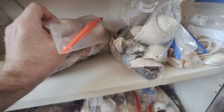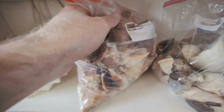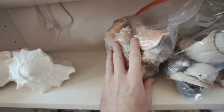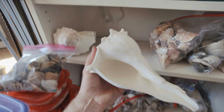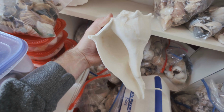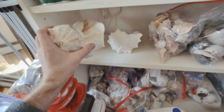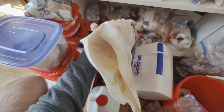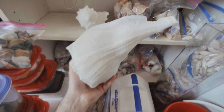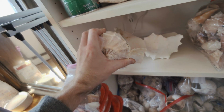This is my bag of fighting conchs, Florida fighting conchs. I'm not gonna get into that. Some of my large whelks. So this is a large lightning whelk. I can't remember where I found it. This is an even bigger lightning whelk. I believe I found this on Captiva Coast last year. It's absolutely massive and very, very heavy.